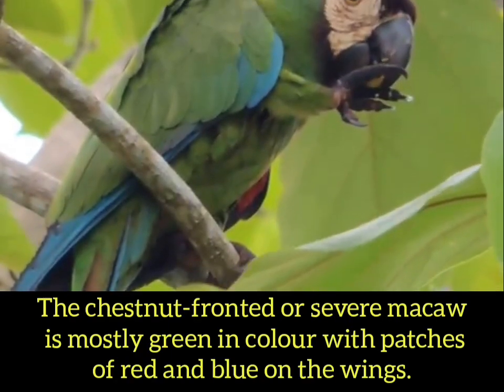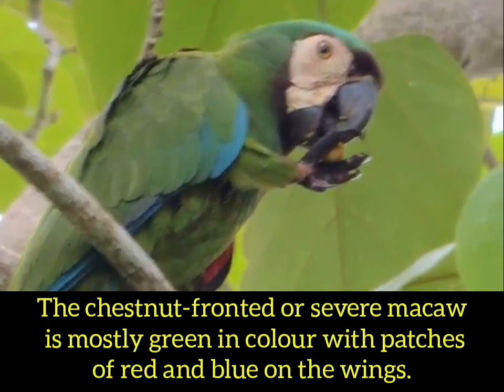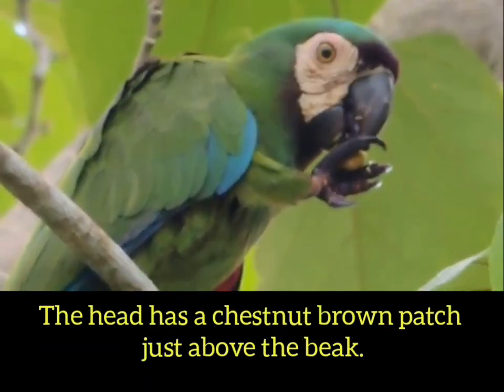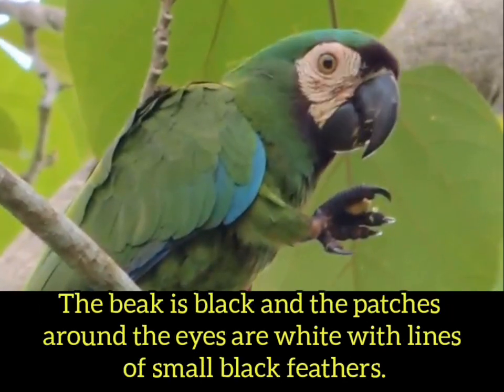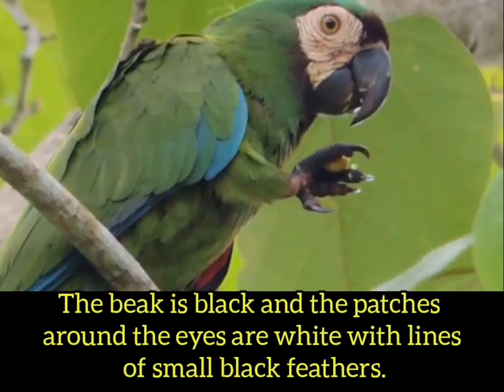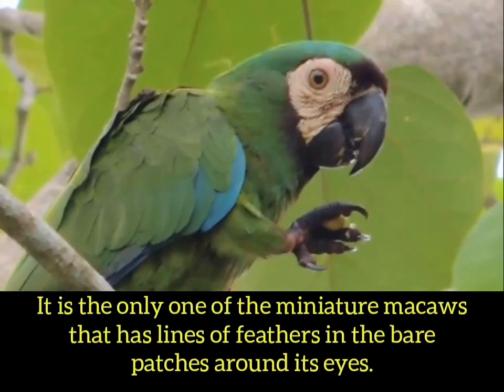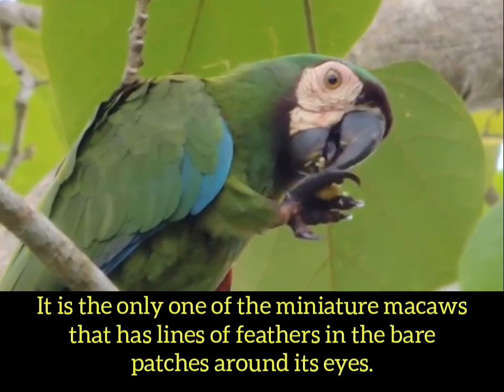The chestnut-fronted or severe macaw is mostly green in color with patches of red and blue on the wings. The head has a chestnut-brown patch just above the beak. The beak is black and the patches around the eyes are white with lines of small black feathers. It is the only one of the miniature macaws that has lines of feathers in the bare patches around its eyes.